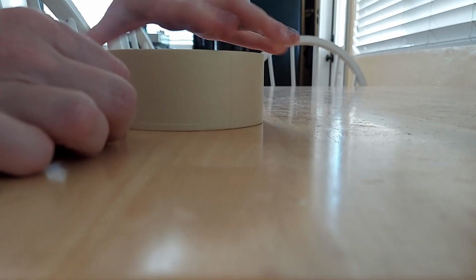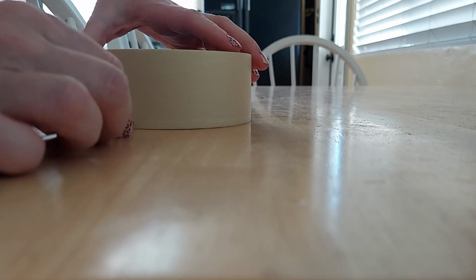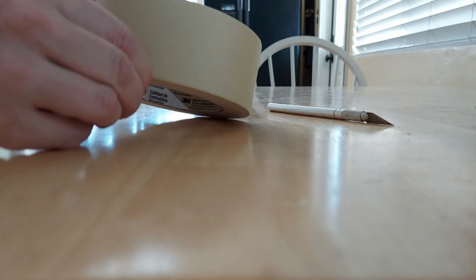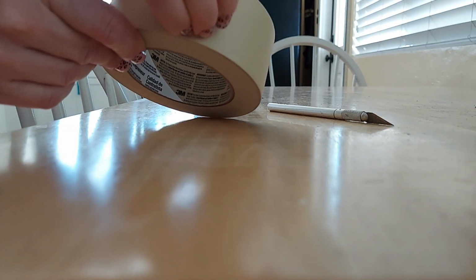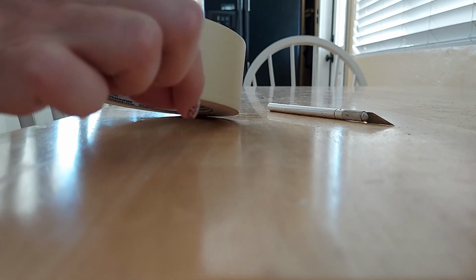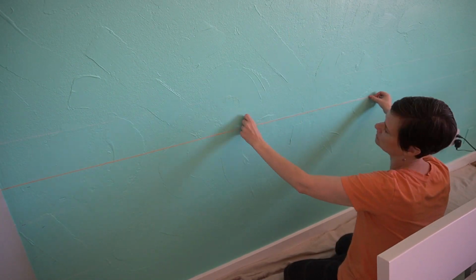I used an X-Acto blade and spun a 2-inch wide roll of tape on the table's flat surface. The X-Acto cut through until I had a somewhat even line of tape. Somewhat. It was just under a 1/4 inch wide. And I tried to install it.